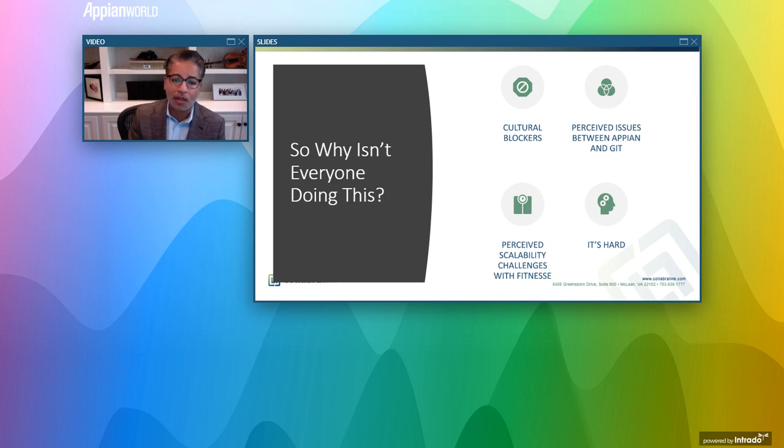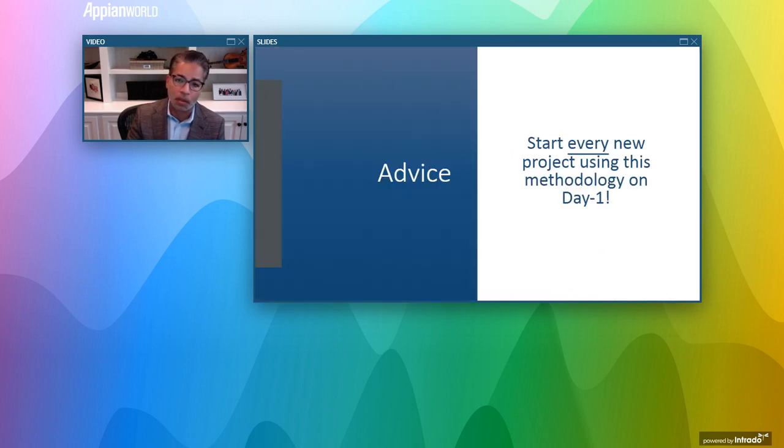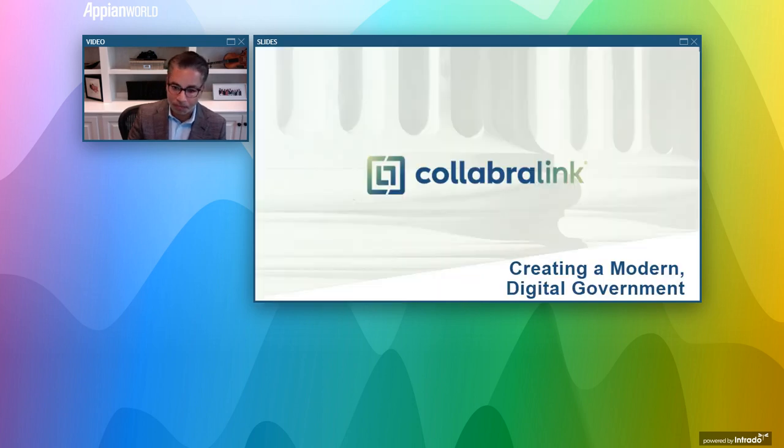Lastly, it's hard. This stuff is definitely complex. But we've got several implementations where we've gotten this done, and it's proving to add significant ROI for our customers. So once again, we'd love to have you come by our virtual booth, and we can talk to you more about it. The best advice we can give you, like we said earlier, is start using this methodology from day one. Bake automation into your culture and into the methodology that's leveraged. It just makes life a lot easier. Trying to re-engineer this and rewire this after the fact does present challenges.